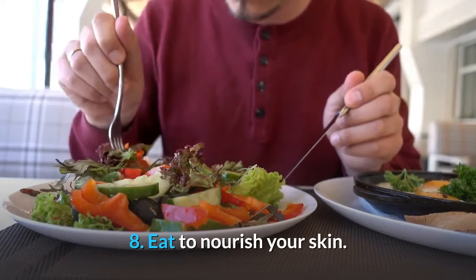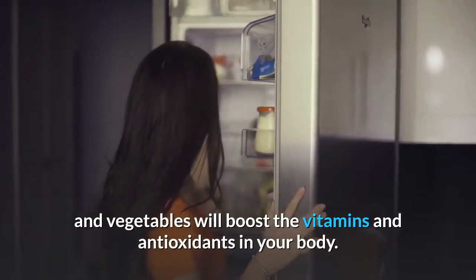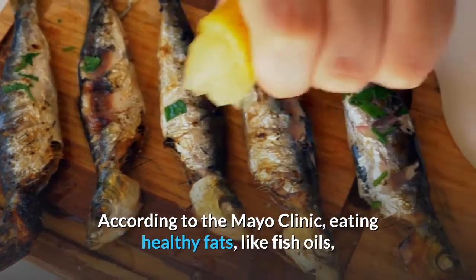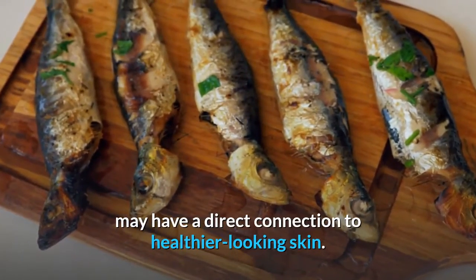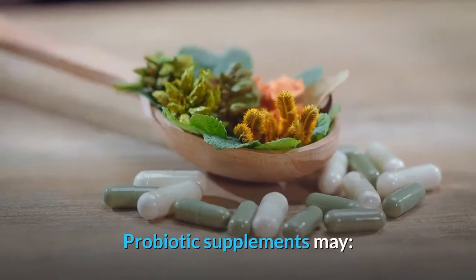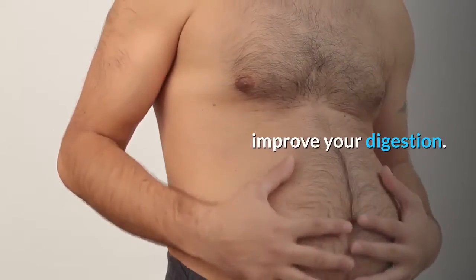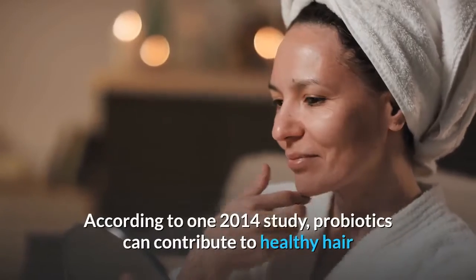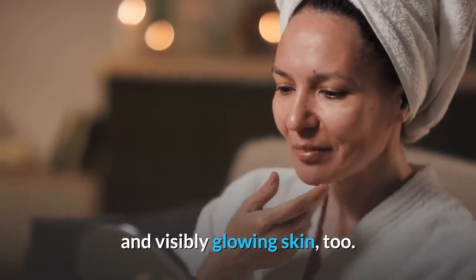8. Eat to nourish your skin. Eating a diet that's rich in fruits and vegetables will boost the vitamins and antioxidants in your body. According to the Mayo Clinic, eating healthy fats, like fish oils, and staying away from processed foods with lots of preservatives may have a direct connection to healthier-looking skin. 9. Take probiotics. Probiotic supplements may boost your immune system, improve your digestion, and reduce bloating and inflammation in your digestive tract. According to one 2014 study, probiotics can contribute to healthy hair and visibly glowing skin, too.